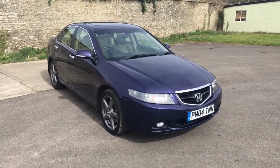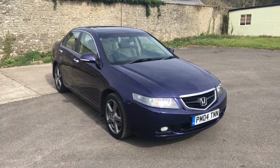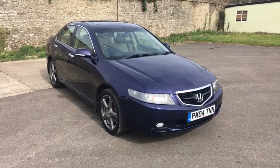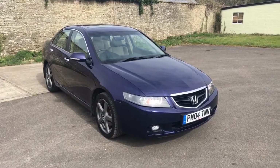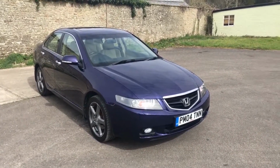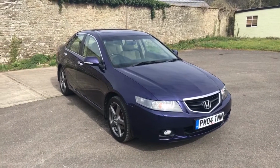Right, there's a video for a Honda Accord 2.4 Executive. Car's only covered 62,500 miles. Finished in this lovely blue with the optional 17-inch upgrade alloys on the car. I'm just going to go around the car for you. The car's been very well maintained, as you'll know from the advert and the detailed history on there.